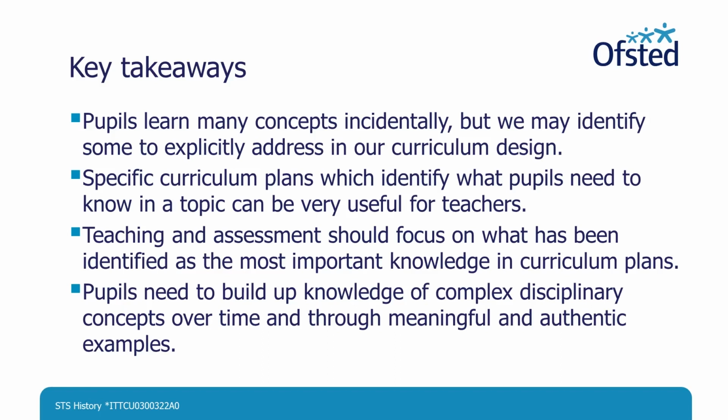So, as we've explored already, emphasizing particularly important concepts and content is really important. It's really useful, particularly in primary schools where we might have a number of non-specialists teaching, that we share a clear understanding of what it is that pupils need to know as a result of particular lessons, topics, or sequencing. But also that we don't just boil down our curriculum to simply those elements, but we encourage teachers to ensure that pupils learn about history with all of the richness and complexity.